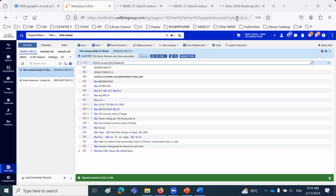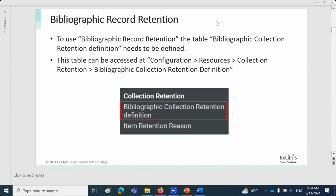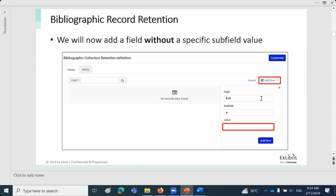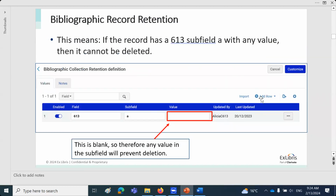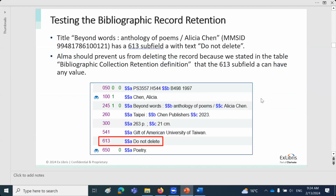So let's further look at what we've got here. There's also the ability to search by these. If I come now, let's first of all release these. Let's actually pop back to the PowerPoint just to make sure we're covering everything that we've got in here. So we saw that we can add a row to the bibliographic collection retention. We had a 613 with no value, and we had a 583 with the committed to retain. And then we tested it by adding those fields.